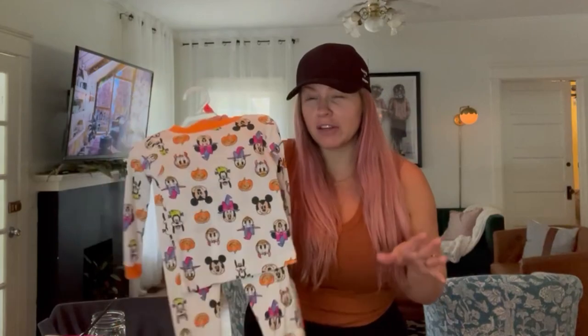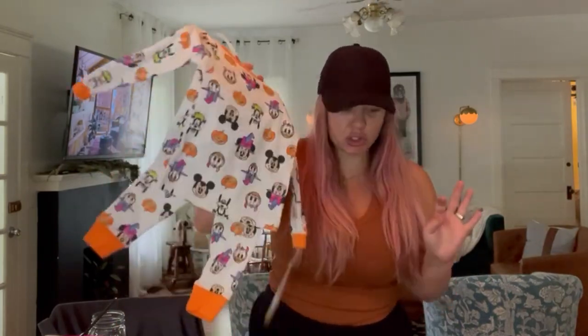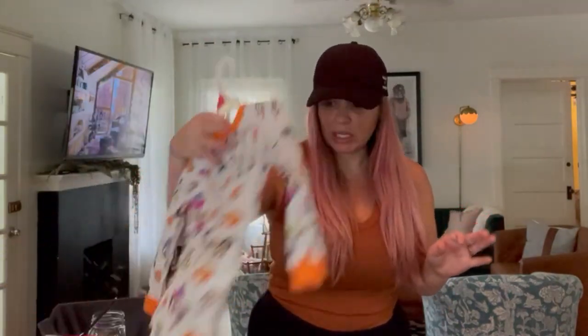These were $8.98. I wish I knew, I didn't pay attention to what size they went up to. But they definitely had like all the, like, 3 months, 6 months, and then I think it went up to like 5T. So super cute. Where did I say how much they were? $8.98. Yes, I did. $8.98.